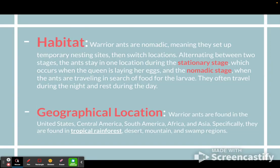So regarding their habitat, warrior ants are nomadic, meaning they set up temporary nesting sites and then switch locations. They alternate between 2 stages. So during the stationary stage, they'll stay in one location, typically while the queen is laying her eggs. And then during the nomadic stage, the ants will travel in search of food. They often travel during the night and then they'll rest during the day.